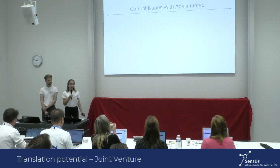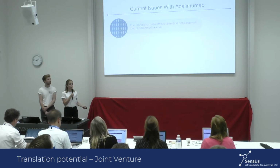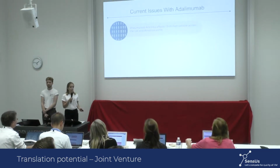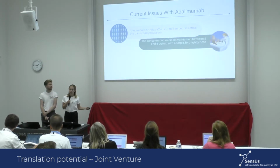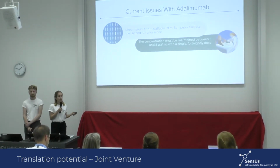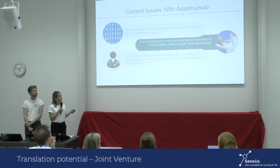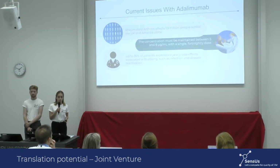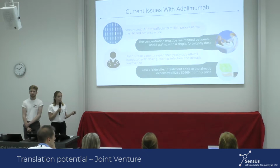First, I would like to highlight the importance of Adalimumab treatments and its main issues. It is most commonly used to treat rheumatoid arthritis, which affects almost 2 million people in the UK and the US alone. A very low concentration of the drug must be maintained in a narrow therapeutic range. Dosing outside of this range has been shown to lead to sensitivity at the site of injection. More than a third of the patients treated with ADL experience side effects, which can lead to hospital costs associated with both the treating of the disease and the damage that often results from side effects.